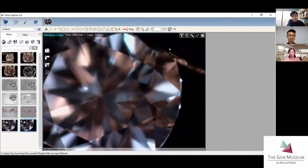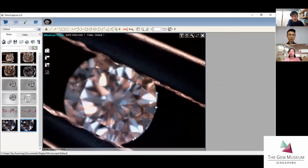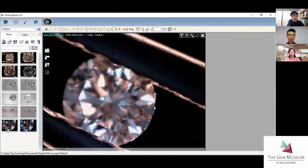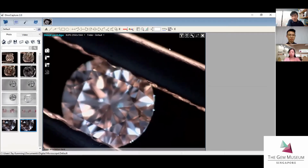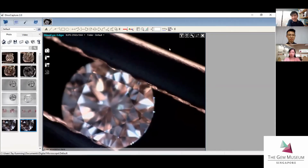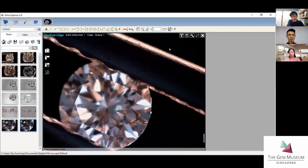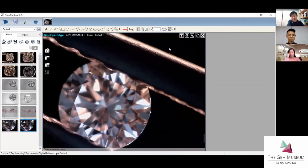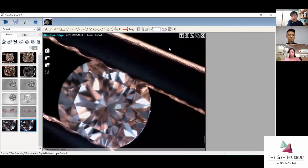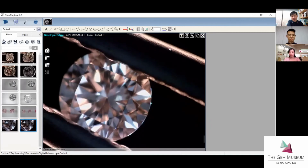So the diamond and the first well-cut CZ, you don't really see much difference in terms of cutting. So for those of us trying to identify a well-cut CZ and a diamond, it's difficult to tell using this technique of looking at the facet edges. The best way is to use fluorescence, because CZ actually fluoresces.